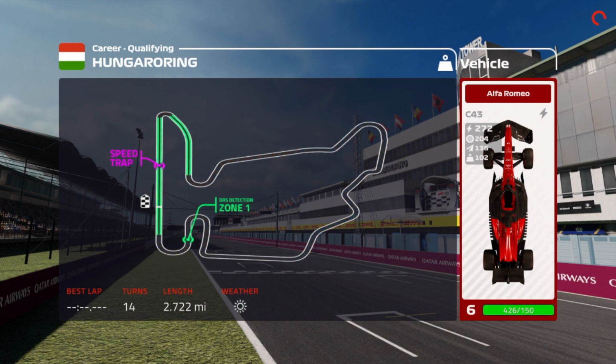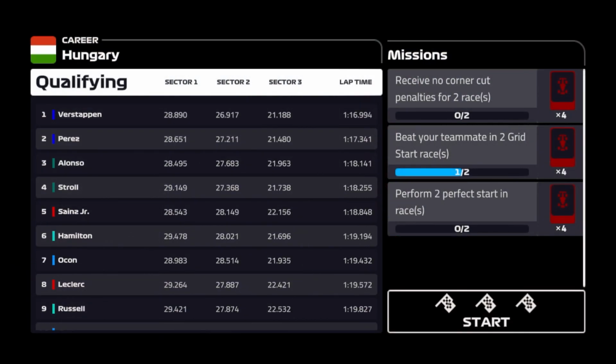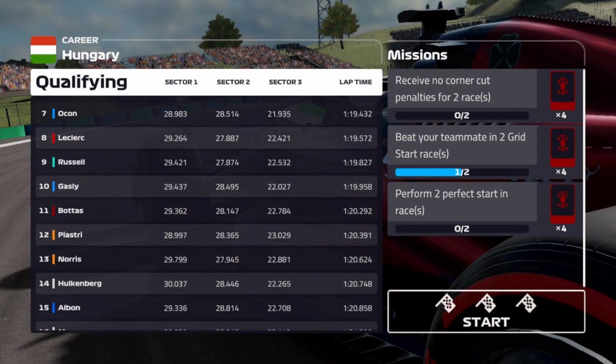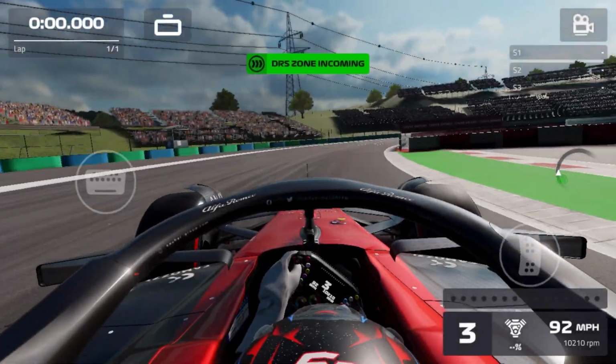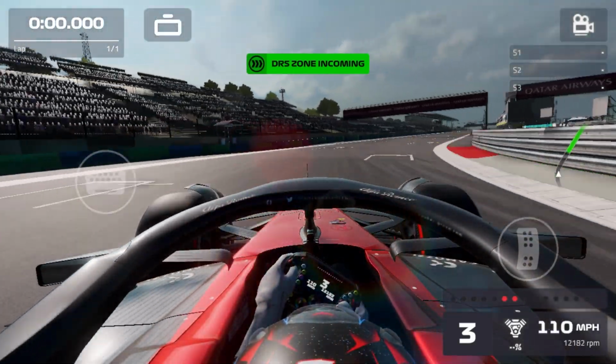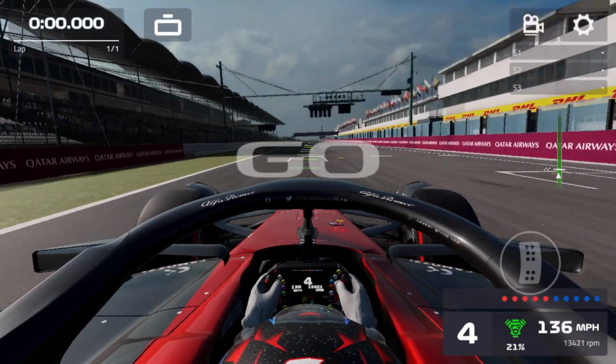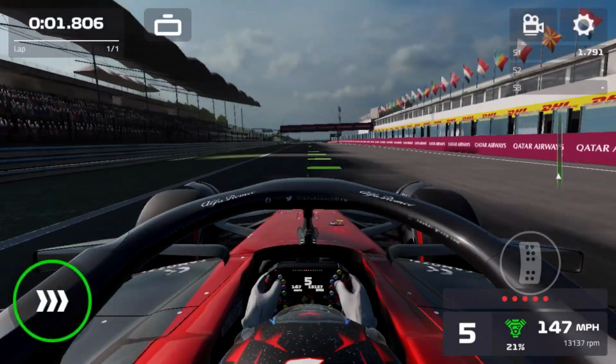Coming to the Hungarian Grand Prix, this is actually a very strong track for us in past times, so hopefully here we can get a decent result for the team. Coming into qualifying, let's see how this ends up. Verstappen, Perez, Alonso, Stroll, Hamilton, Sainz ahead of Hamilton, Ocon, Leclerc, Russell, and Gasly completing the top 10, and Bottas in P11.